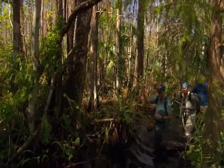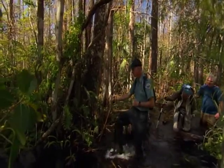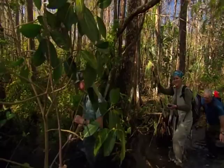Well, this is the Fakahatchee Strand's West Slough. I like the looks of that straight ahead. Let's go that way. All right.